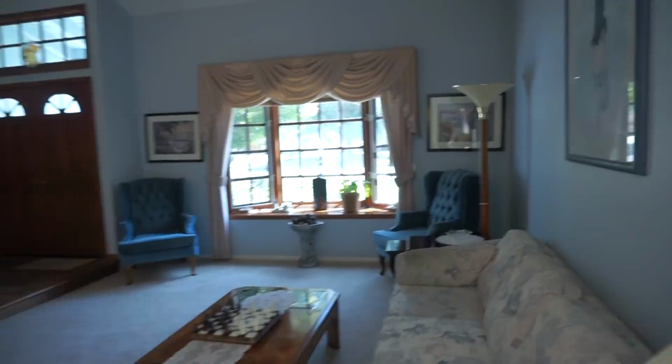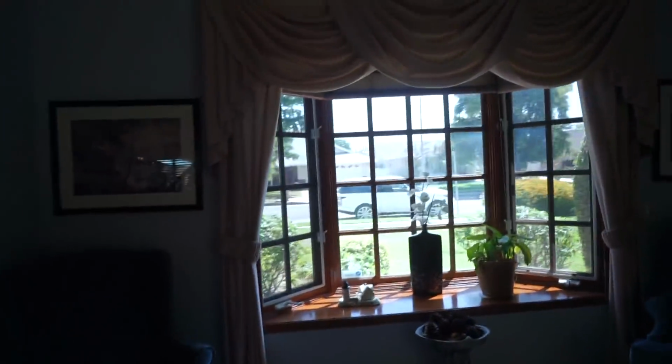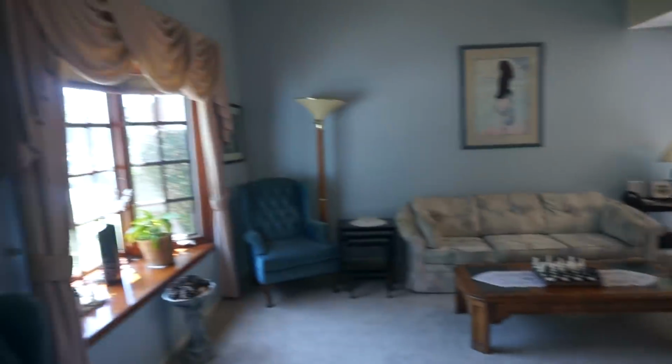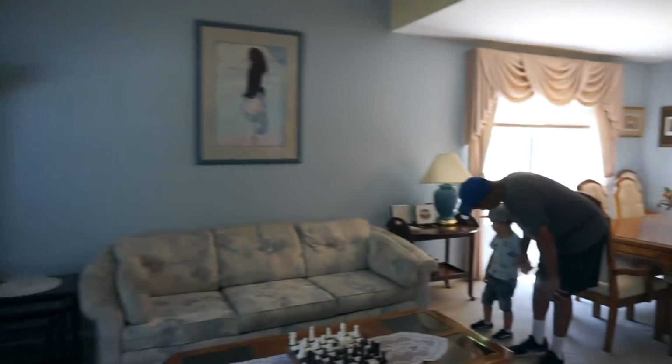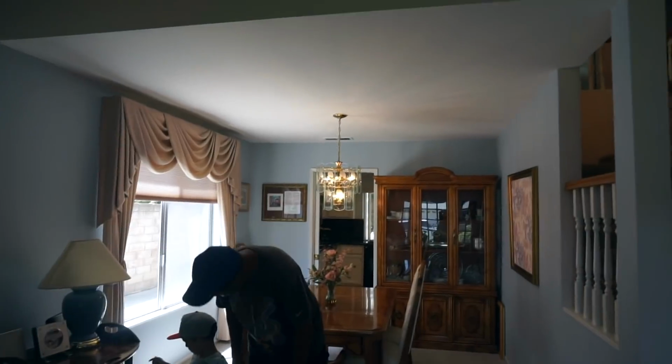This is the living room. Obviously, we would be repainting and doing stuff, but they have nice windows. They took care of their house. So this is the entrance of the house. The living room. I mean, it's really kept up nice. We would have to change the paint and everything, but I like it.